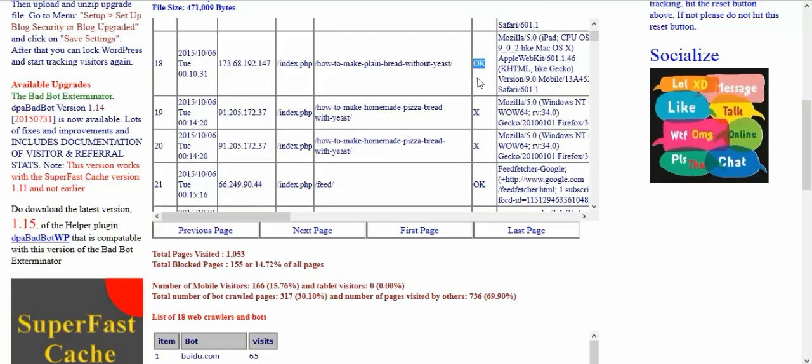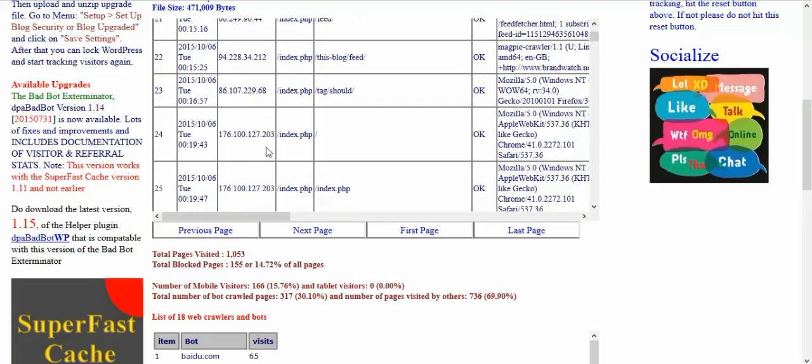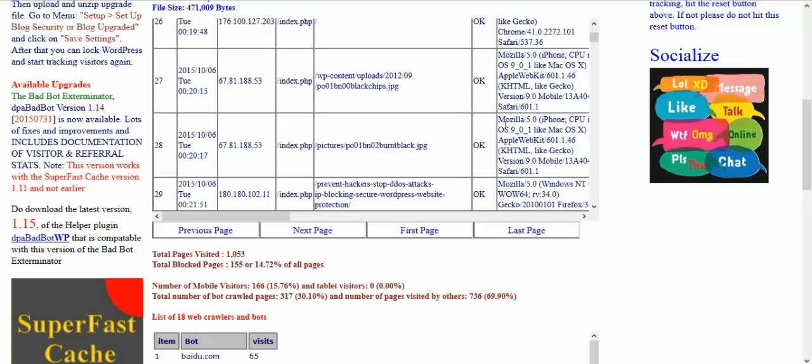OK means it should allow the page to be released to be viewed by the visitor. X means it blocked that page. This guy, I think, is from Ukraine, and he has been visiting my site quite often, and he has been blocked, not allowed to visit my site anymore. So the Bad Bot Exterminator thought he was not a good person. And these are the details: the visitor's details.